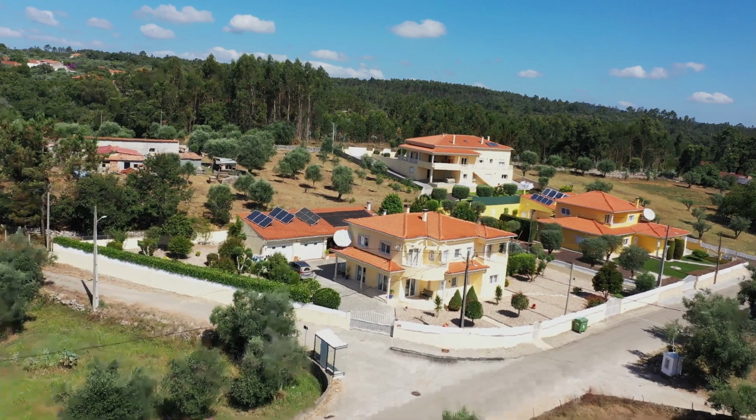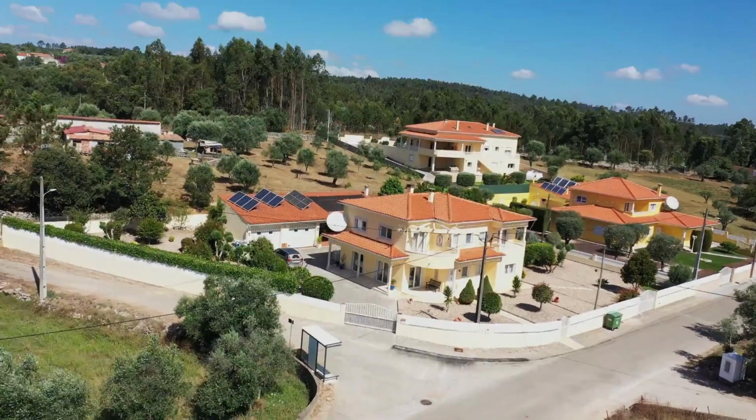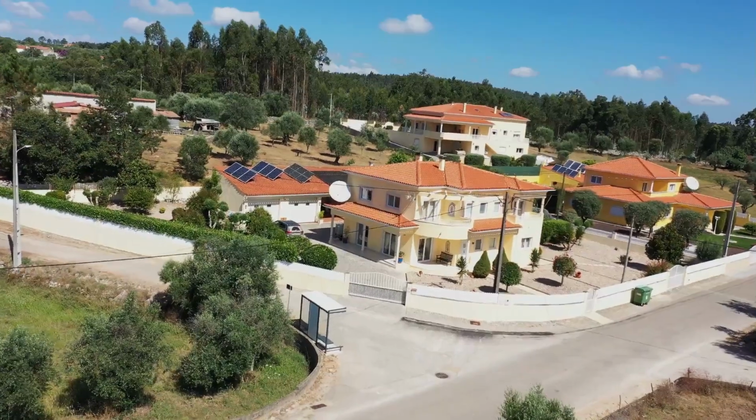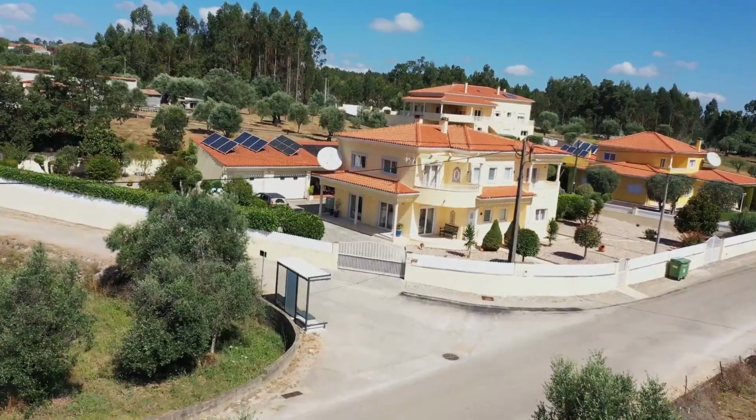Okay, so today we have a Bobby Dazzler of a property for you, an absolutely cracking Mediterranean style villa in the heart of central Portugal. So, as is our custom, we're going to take a look from the air and have a look at the basic detail of the property.